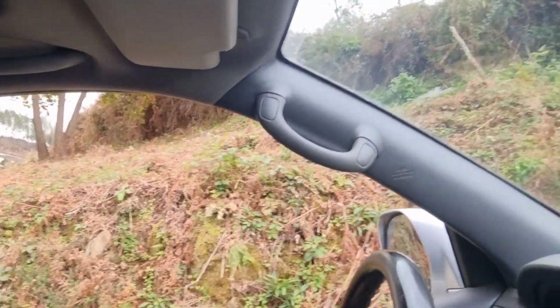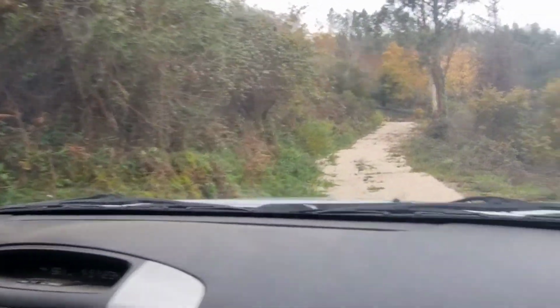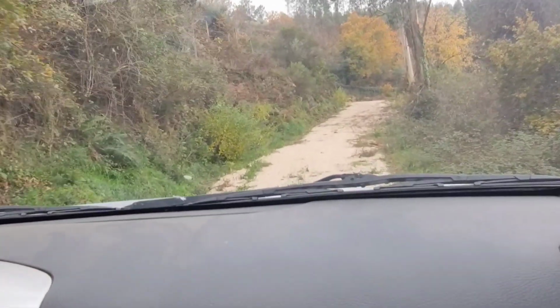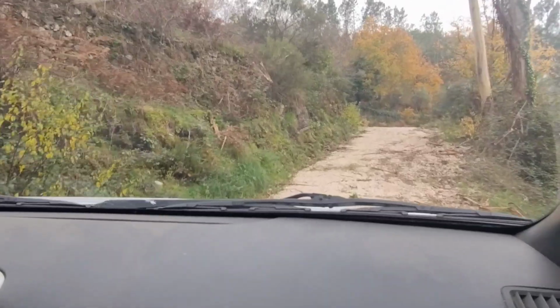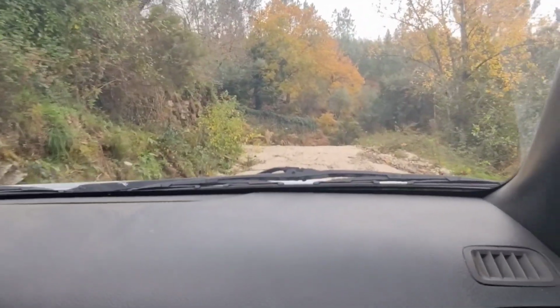Yes, yes. If you get in contact with Fernando, then he will give you exact topographical surveys and maps of any of the properties that he has for sale. So there's no confusion about borders and lands and things like that.